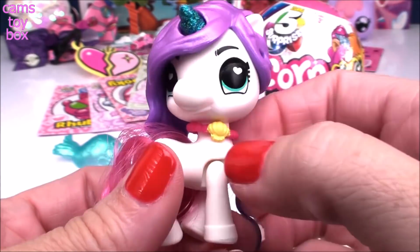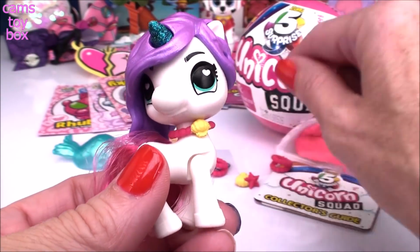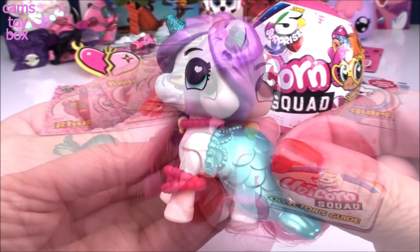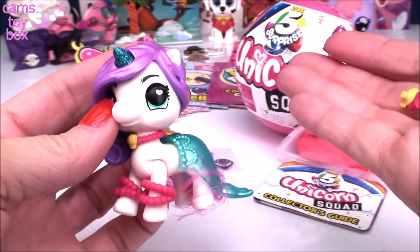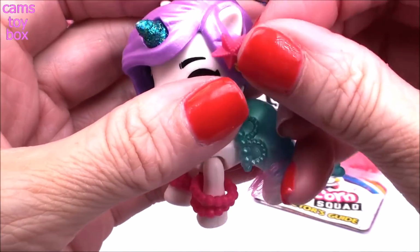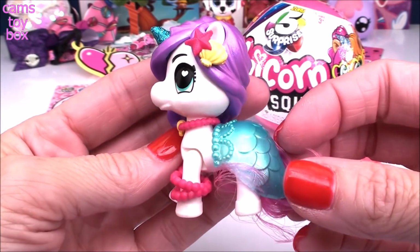She's already wearing a necklace that matches the accessories they gave us. So that's really awesome. You get so much stuff with these. I put on her mermaid tail and I put these on her legs, looking super, super pretty. I still have the little hair piece and there's a slot right there. So you can just pop that in there. How beautiful is this? All right, I think I did it right.